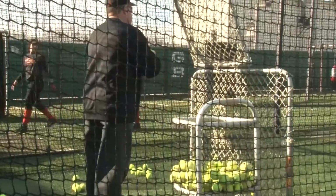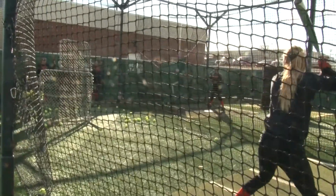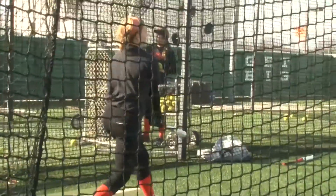I think he's got him to relax. He's brought in a little bit of a different philosophy in a way. We're on the same page, but he brings a different way of presenting it. And the girls have bought in. They're working hard, and they're swinging the bats really well.